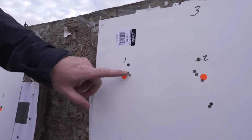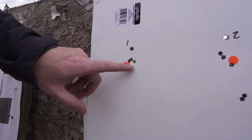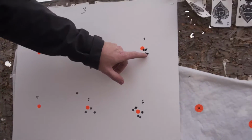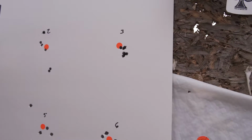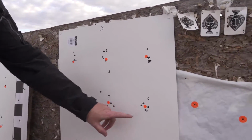Right here, we had a nice little grouping. This was a correction. His first shot was up here and he came down. We had him nice and tight in there. This guy right here had a first group right here, and then we brought him up, and that was the second group. So we got a couple of the guys that are shooting extremely well. Some of the other guys are starting to figure it out.